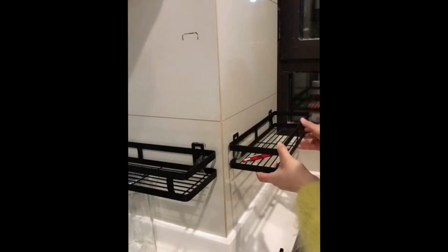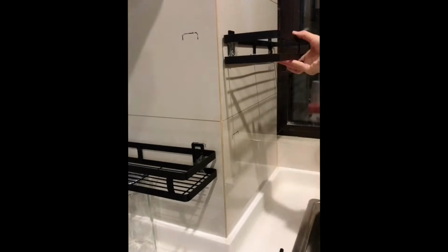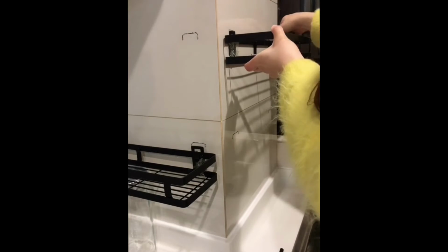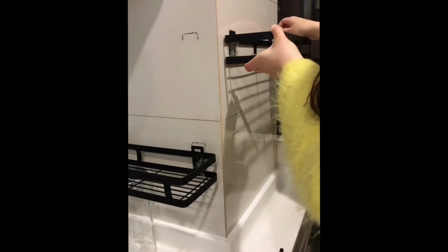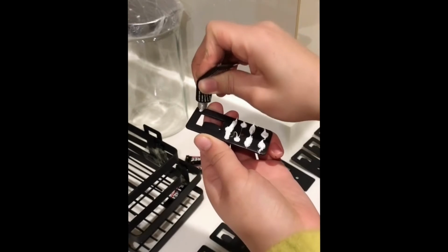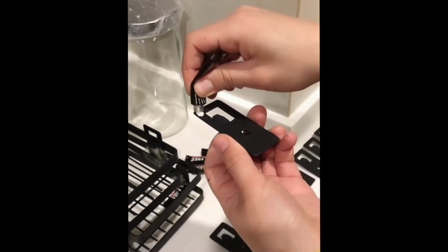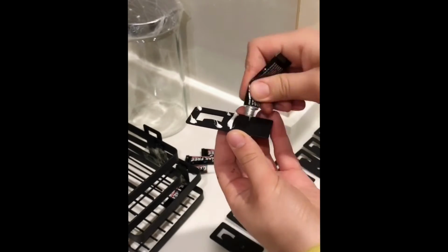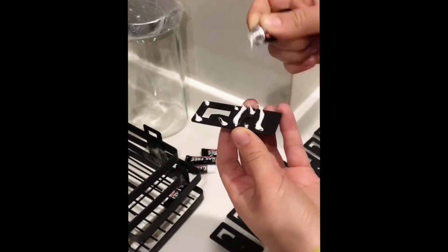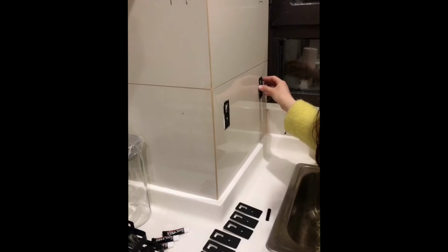Of course, storage solutions aren't only needed for things like detergent and cleaning supplies, but also for things like spices, and that's the next thing we're going to be looking at. I got these trays to put on the wall, and once again, since they are very pretty tiles, I decided not to make any holes into them, but instead to use this sticky glue. This sticky glue has to stick to the wall for about 72 hours, and afterwards you can mount anything onto them and they won't fall off anymore.